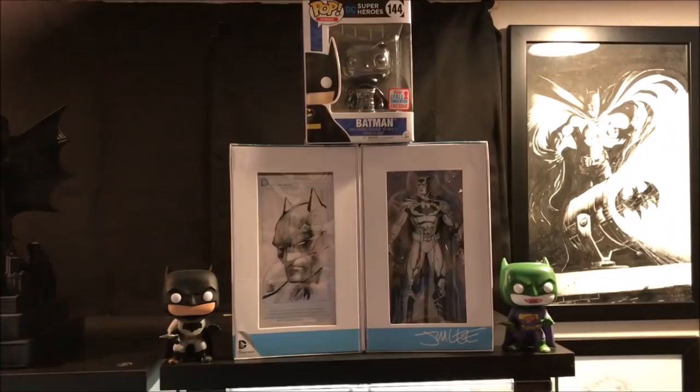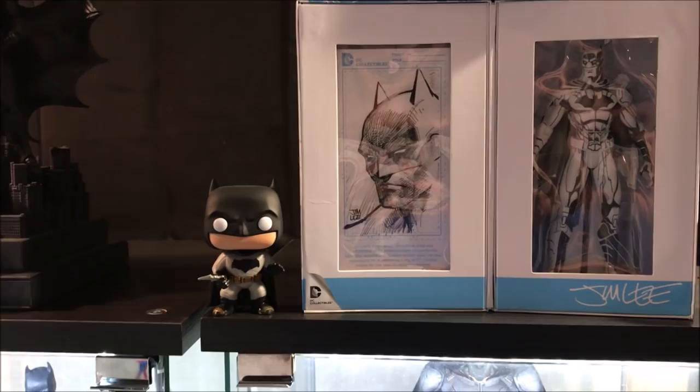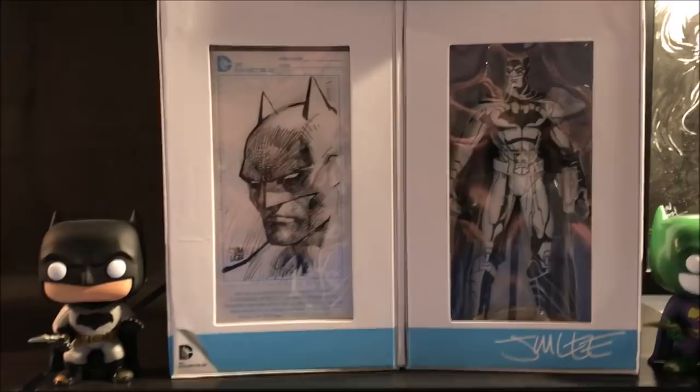All right, and now it's time for the pride and joy of my collection, and that is my Batman collection. So kind of starting things off, I do have a couple Pops right here. I have the Imposter Joker. I have a BVS Batman Pop. I was able to find this at a toy show in Columbus, Ohio. Got it for an amazing deal.